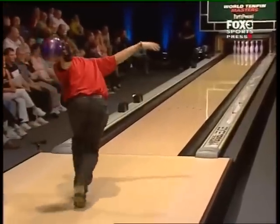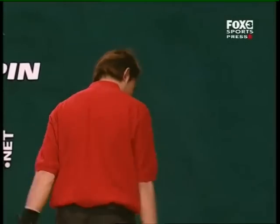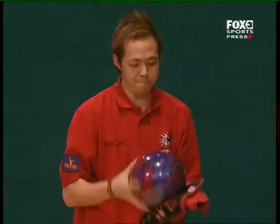Well, having said that, he's going to strike out for 259, which is no mean game at all. It's an amazing stat still. One more. Yeah, it's gone. Cameraman was a bit quick for that one. That single 7-pin is gone. It's another strike. Well, he deserves it. He's made his own luck in this one.